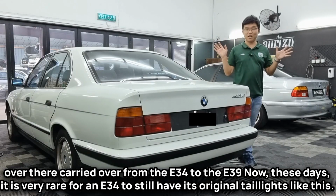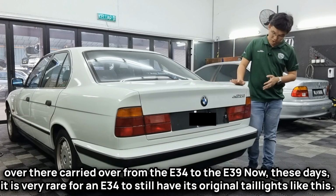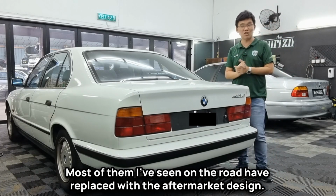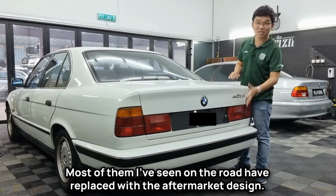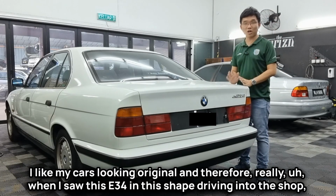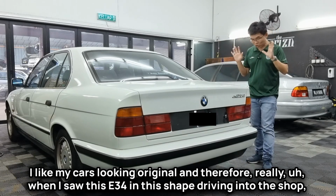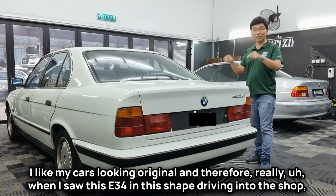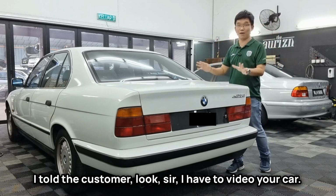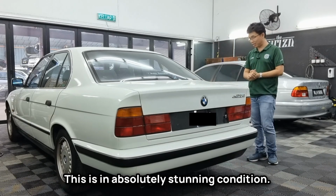Now these days it is very rare for an E34 to still have its original taillights like this. Most of them I've seen on the road have been replaced with the aftermarket design. Not to my taste. I like my cars looking original, and therefore really when I saw this E34 in this shape driving into the shop, I told the customer, look sir, I have to video your car. This is in absolutely stunning condition.